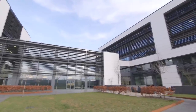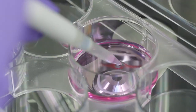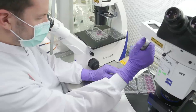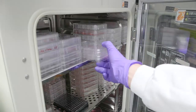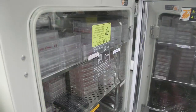The scientific work begins at the Luxembourg Center for Systems Biomedicine of the University of Luxembourg. By adding certain factors to the skin cells, the researchers set them back into a so-called pluripotent state, where they can give rise to all tissues of the human body, but never a full human. Just like embryonic stem cells, but without the ethical implications.